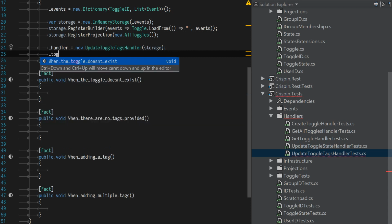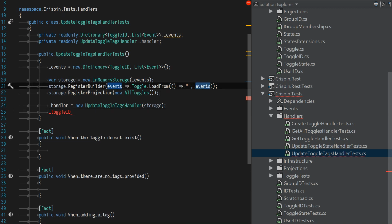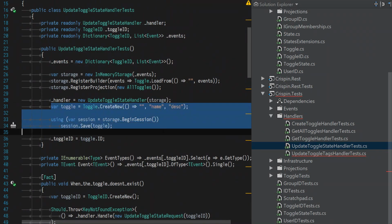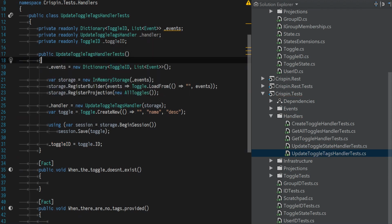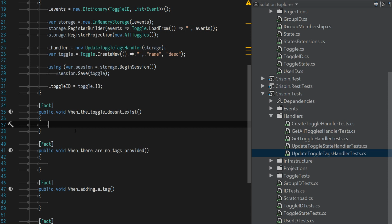For the rest of them, we're going to use the same toggle ID. Now, did we save a toggle? Yes, we create a new one, dump it in, and then store the toggle ID. So we'll do the same thing for that. This is beginning to look like, if we do this for more things, it would be a good idea to extract a base class for these. But again, for the time being, I've only copied this setup once, with that being the difference. So yeah, let's not extract it yet, because the next handler we implement tests for might have a completely different structure. And so, is it actually worth extracting methods for that? Who knows yet.